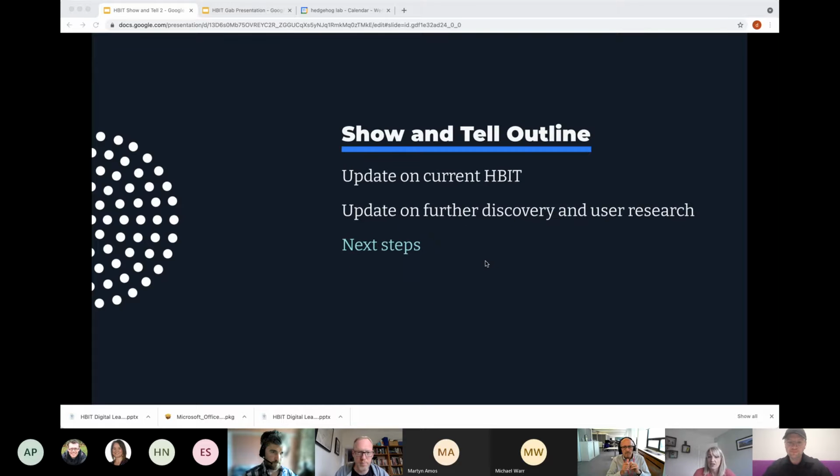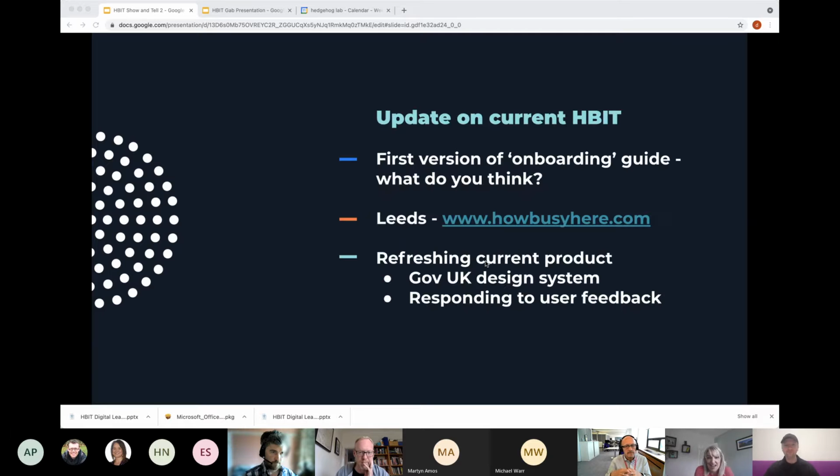So today we will do just that. We'll give you an update on what we're doing now on the current HIBIT. It's very short, and then a bit more where we left you on a little bit of a cliffhanger at the last show and tell around where we were going to go next. We pursued a little bit more discovery and user research, and we'll give you some feedback on that. But we think we might have come to something that we're now able to take to iteration and wireframe design. But hold that thought. We'll go on to the next slide.